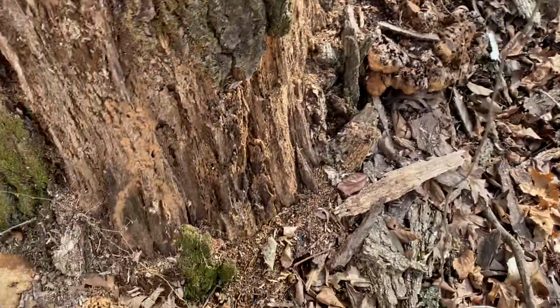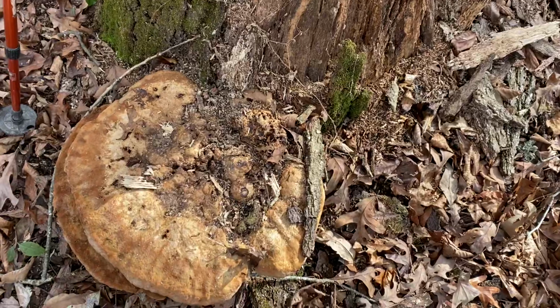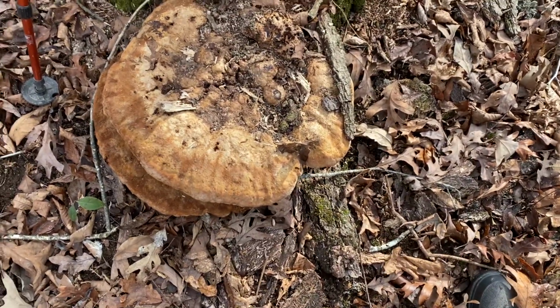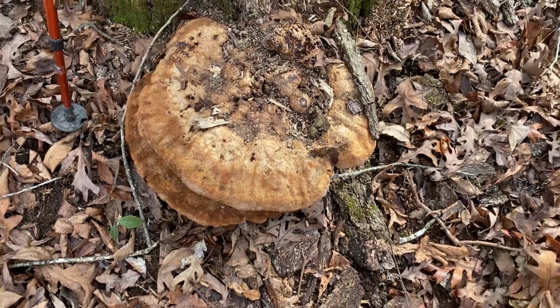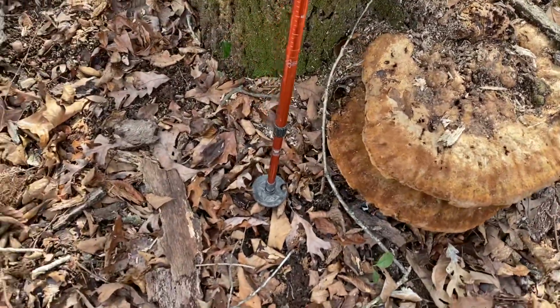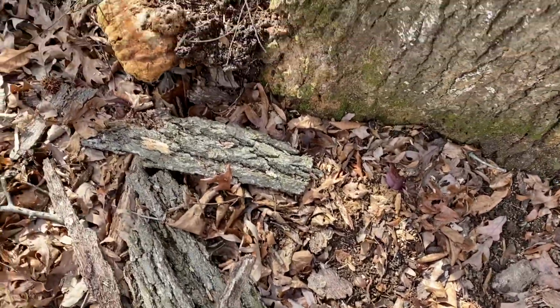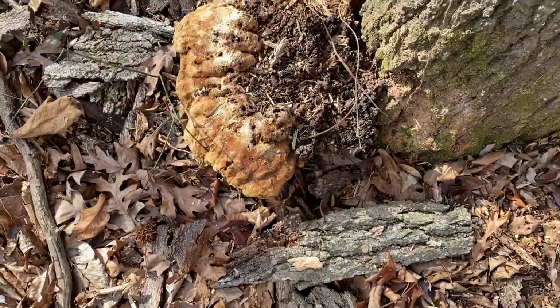Now the question is, you might wonder, is this a saprophytic fungi exclusively that's feeding on the dead oak, or is it the remnants of a heart disease that was acting on the oak when still alive?